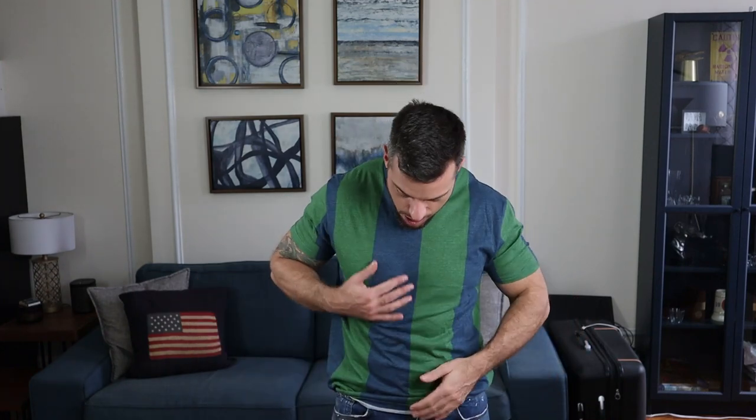Yep, the fit is exactly the same. It's nice through the shoulders and in the pits, and through the chest, it's fine. And this is a very common blue in denim, so it's gonna match a lot of the jeans that I have in my closet, so that's really nice.